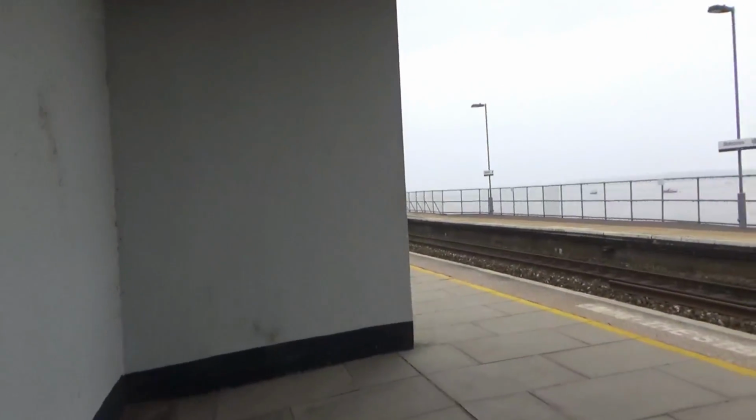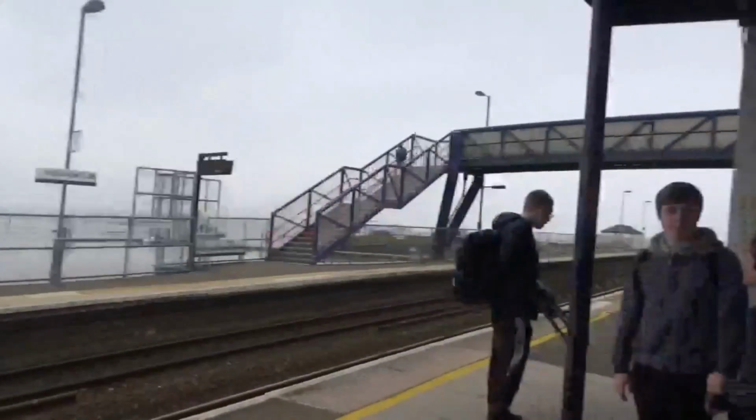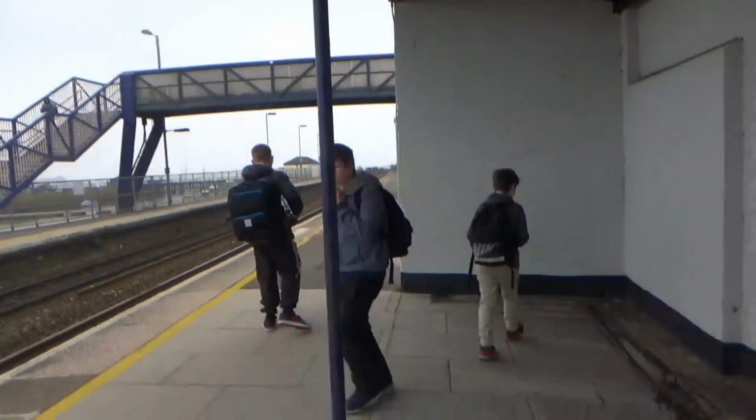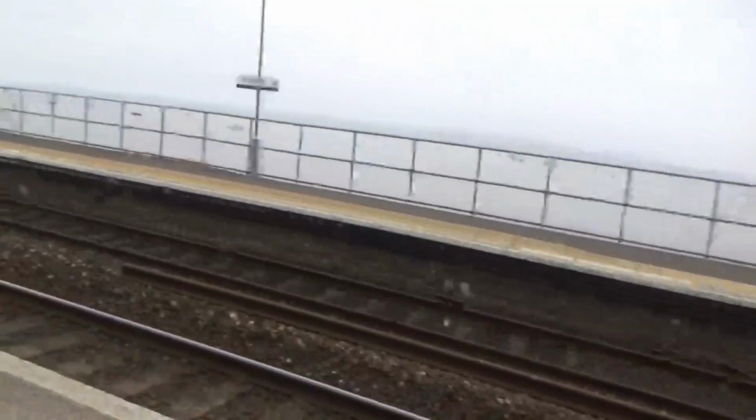But yeah, it's a really strange sort of shelter because, as I say, it looks like the centre of a strip club with just a pole, but it's not. It looks really weird though. I've said that three times now, but still, it looks really weird.